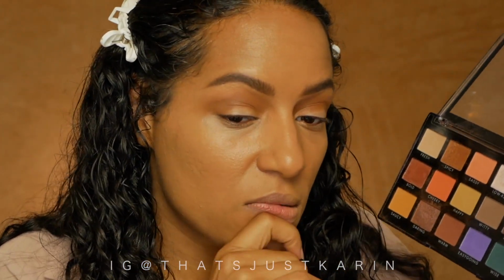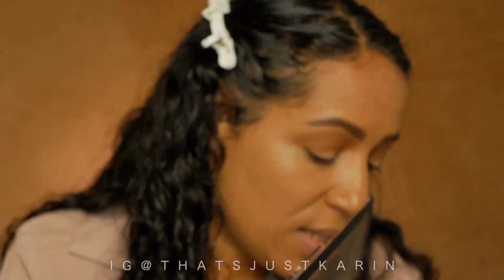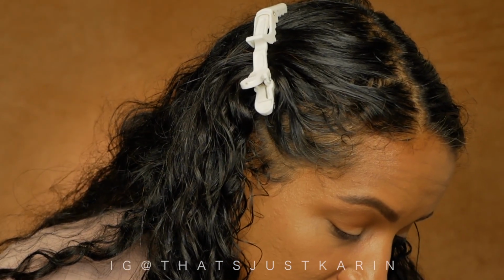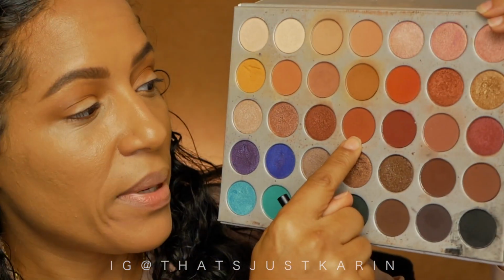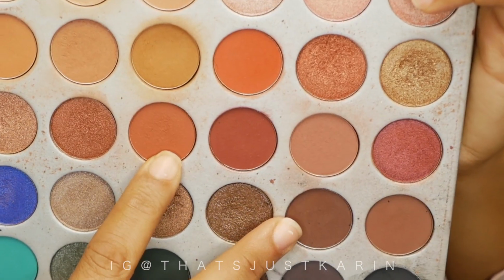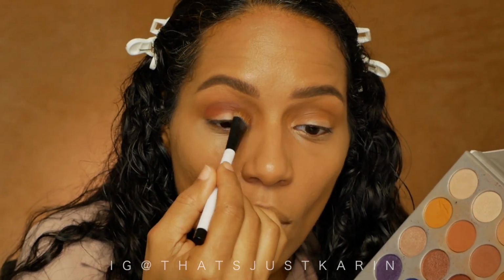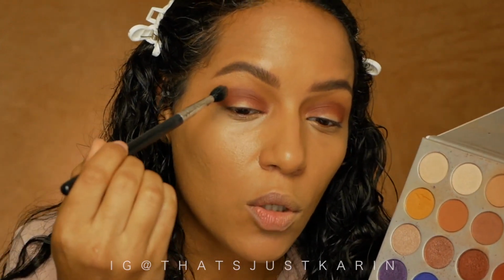Yeah, let's go in with warm. You know what, let's see if warm exists in Jaclyn Hill first. Not exactly, but you can mix colors. Yeah, you know what, let's just mix the colors so we can stick to one palette. So these two right here. Then I'm just gonna go in with this shade alone.